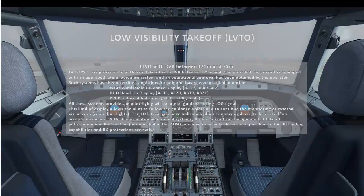WGD windshield guidance display, HUD head-up display, PVI visual indicator. All these systems provide the pilot flying with a lateral guidance using localizer signal. This kind of display allows the pilot to follow the guidance orders and to continue the monitoring of external visual cues, centerline lights. The FD lateral guidance indication alone is not considered to be in itself an acceptable means.